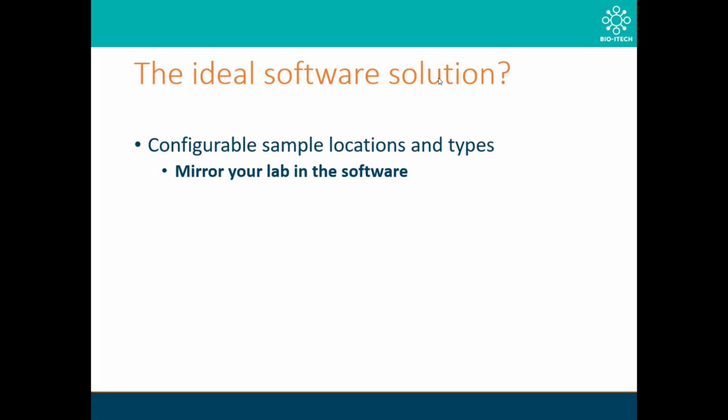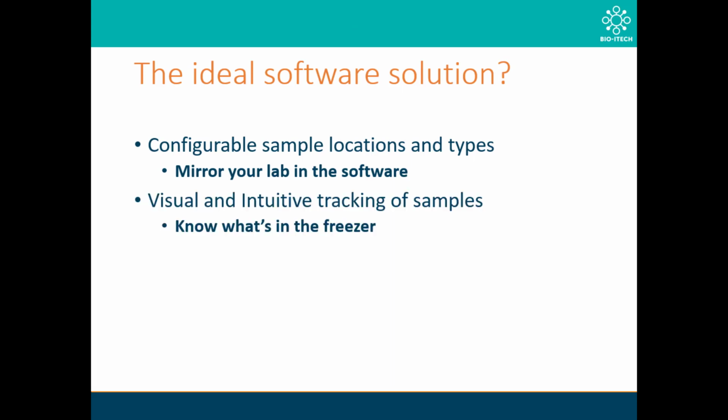In my opinion, that would be something that had configurable sample locations and types. We don't want to have to go in and use what some company thinks our freezer looks like. We want to create a mirror of our own lab in the software. So we want the freezer in the software to look just like the freezer in real life. So when you open the door to the freezer in real life and you're looking for a sample, you recall exactly what it looked like on that software mirror.